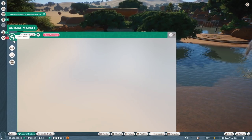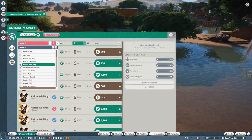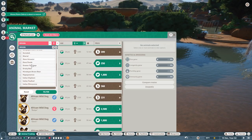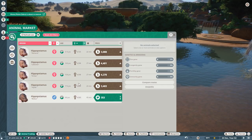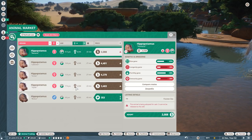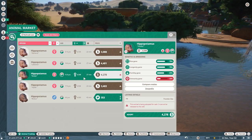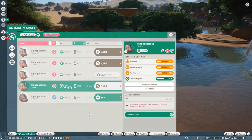All right, so let's get a couple hippo females. It's been too long since we have had a proper, like, okay, hippopotamus, there we go. A proper new addition, if you ask me, to our wonderful Sahula Sand Safari. We're gonna grab this female and we'll grab this female.